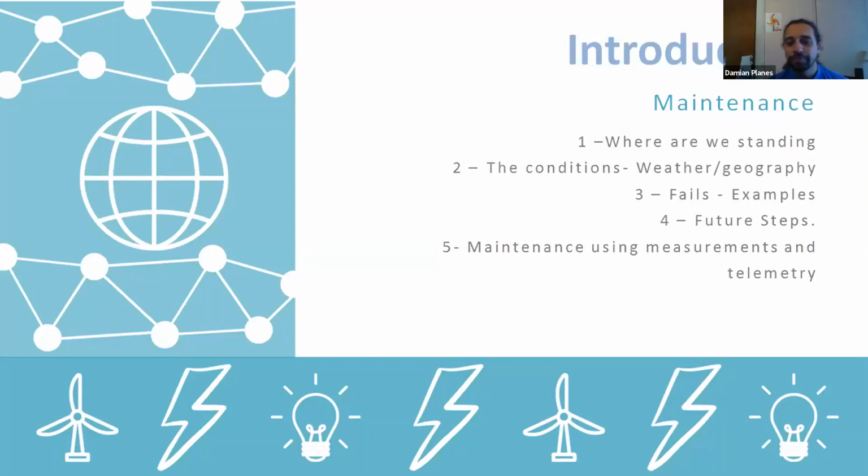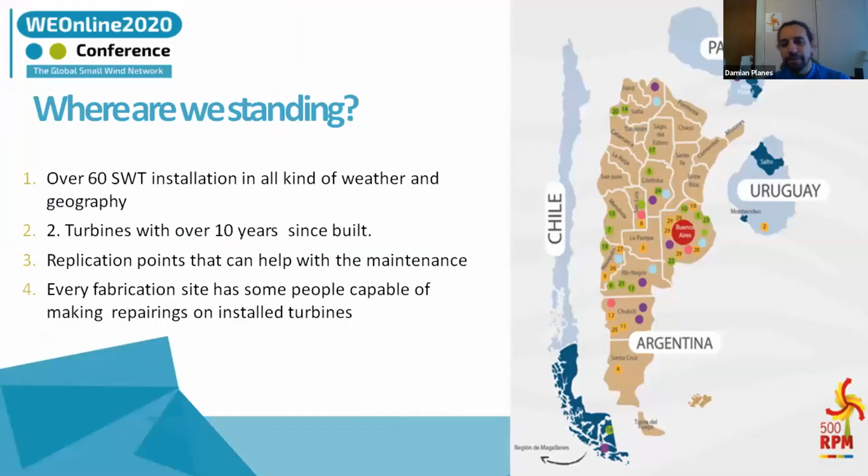So I think most of you know how 500 RPM works. We have over 60 installations all over Argentina and in Uruguay, Chile, Brazil, and now Mexico and the Dominican Republic.